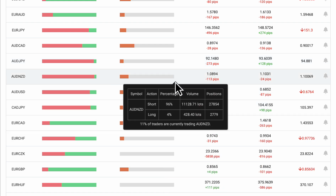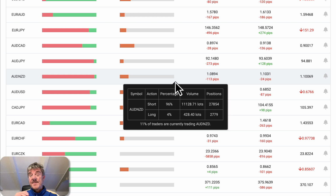So we've got the vast majority of traders on the short side, and we're somewhere between 200 and 500 pips offside across those currency pairs, depending on which pair you're looking at. So overall, there's a lot of pain in the market for people trading the yen pairs to the short side.